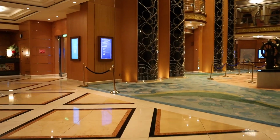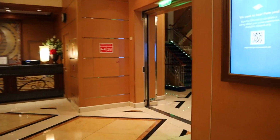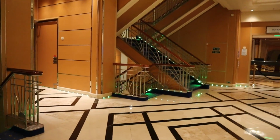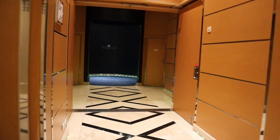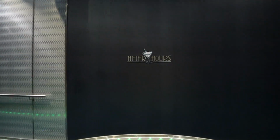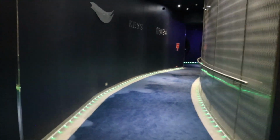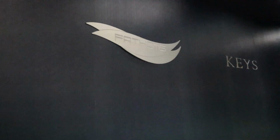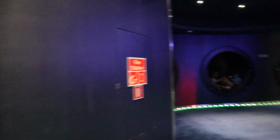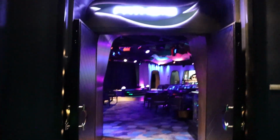Now, when we were at that crossroads, we chose to go down the hall to the back, to aft. However, if you come this way to the front of the ship, you will find the rest of the adult lounges and bars and entertainment areas. And this section is called the After Hours. You can hear some of the events that are going on right now, but here you have Fathoms, Keys, and O'Gill's Pub. So this is Fathoms.